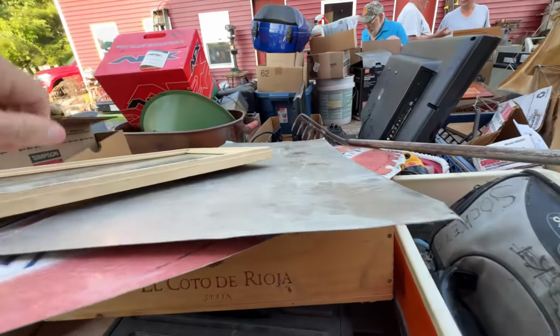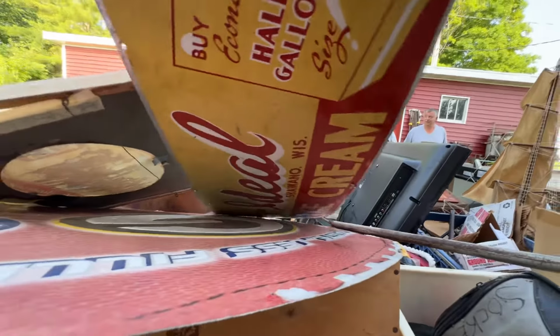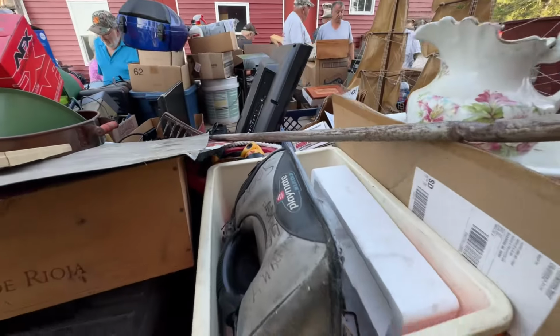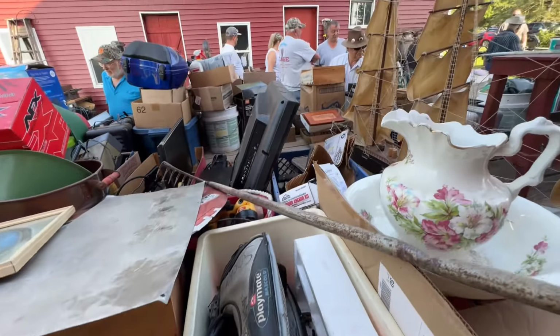There's that ice cream sign. I think from the picture I saw it's incomplete. It is. It's real though. That's going to bring a small fortune. I would love to have it, even incomplete.